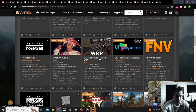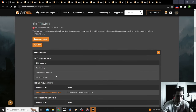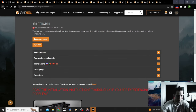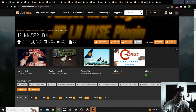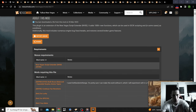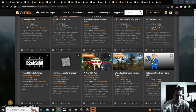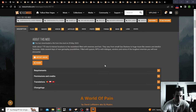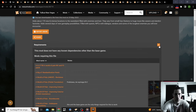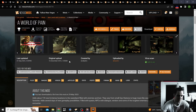Because when you look those things up, you have requirements and you can look into the requirements and see what works. And if they got part of the requirements that they need, like right here, the New Vegas script extender, you don't need to download that mod, it won't work. So you gotta look for mods that don't have those requirements, like A World of Pain, which is on the top side. It does not have any requirements, so you can mod your game with that. I put my face cam right over the ads. Take that, ads.